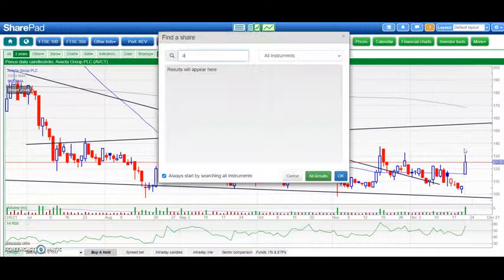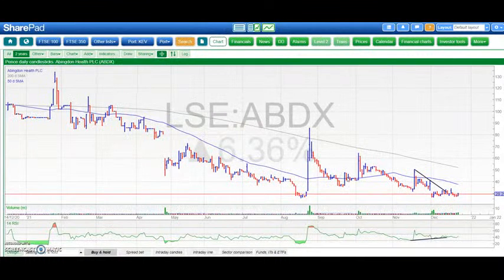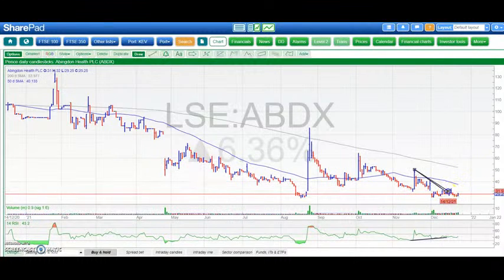Moving along to another of these COVID situations, Abingdon Health, and the interest here really, I suppose, is the way that the shares have found historically, at least since August again, support under the 30 pence level, and then rallied up towards the 50 area. There's a rough guide. At the moment, we're probably looking for that line of resistance from November to be broken. That is just around the 31 pence level.